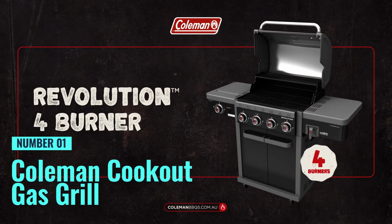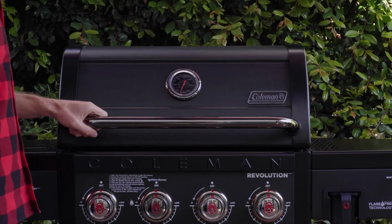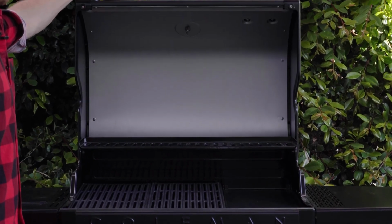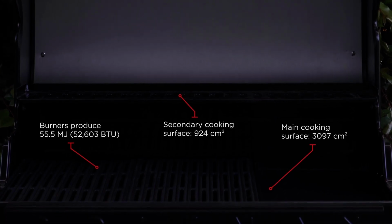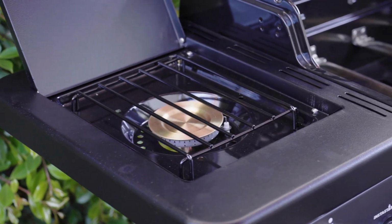Number 1. Coleman Cookout Gas Grill. For those seeking the ultimate in portability and power, this gas grill stands out as the best overall choice. This grill is designed with convenience and efficiency in mind, featuring 4 powerful burners that produce up to 36,000 BTUs of heat, ensuring consistent and thorough cooking.